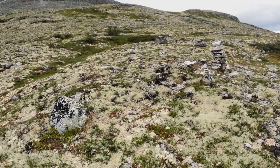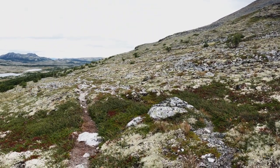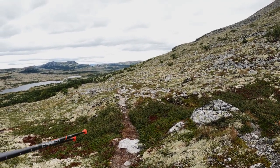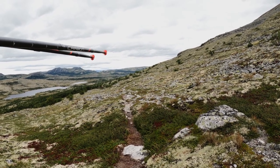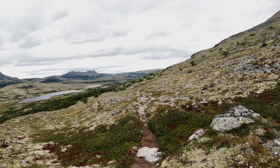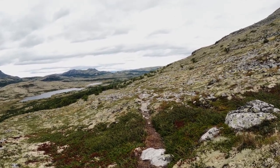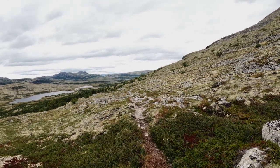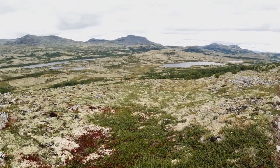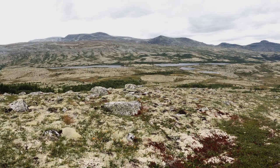But we're skirting the side of this mountain here. And eventually we'll be ending up going up over that rolling mountain up over there eventually. And that's kind of where I had coffee and stuff the other day. But gorgeous here. Quite the scenery.